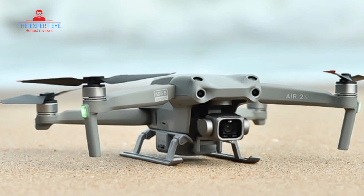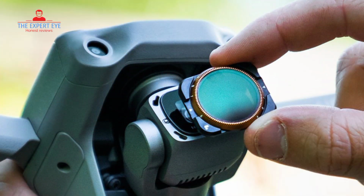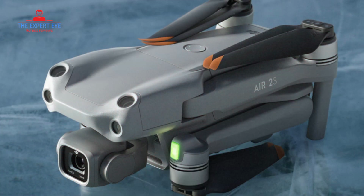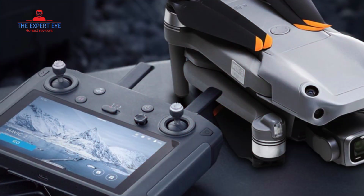The remote doesn't include an EV control wheel, which may be a downside for some users. Additionally, app-based editing is limited to 1080p output, and the HDR HLG workflow is for pros only. Finally, raw images don't transfer to smartphones and tablets automatically, which can be inconvenient for some users.